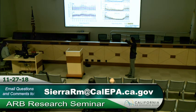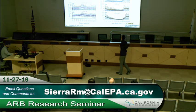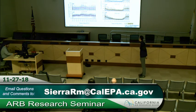I pick on these because I don't think we know a lot about them, but they're 40% of the organics, during the cleaner periods, maybe not during the crazy dirty, but they're more consistently there, kind of always there, not so subject to boundary layer fluctuations. So I think this is one place where we need to know a lot more.